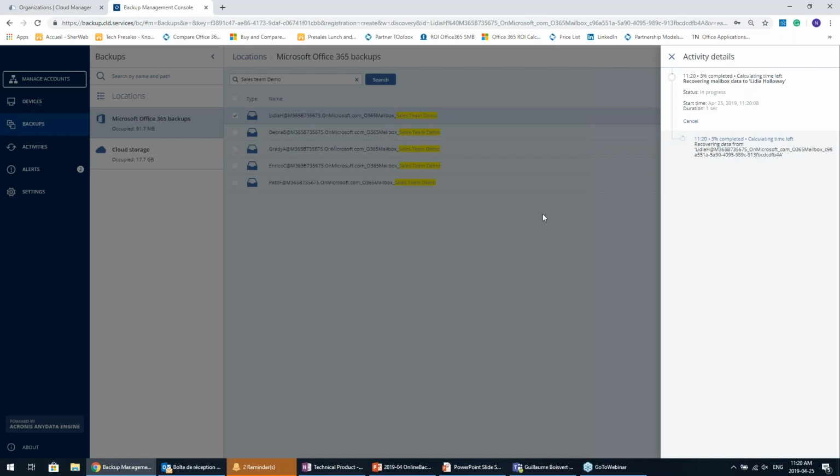And the other way to do the recovery will actually be to click on recovery items. And from there, you're going to have the option to really search and find the different items in the mailbox. You can do emails, you can do contacts, calendars, and also tasks. So there is really a lot of options. So you can see here, the mailbox was recovered. So it only took a couple of seconds.